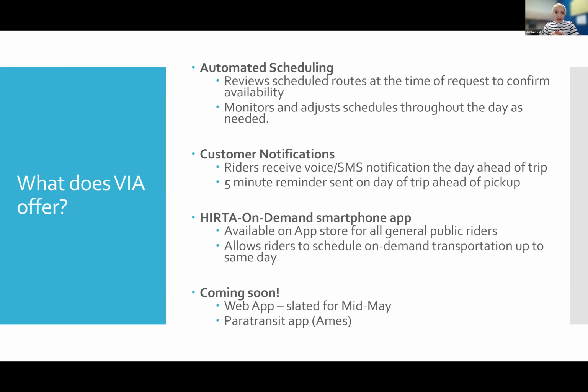Of course, again, riders do have availability to schedule directly through the HIRTA On Demand application. That does allow a rider to schedule a same day or future request. We do also have a web application, which we're expecting to be available mid next month. So those that don't have a smartphone or maybe don't want to download that app will still have that direct access to submit a request directly from a browser. We are also looking to have a paratransit app available for the paratransit riders in the Story County area, hopefully shortly after that mid-May timeframe as well.